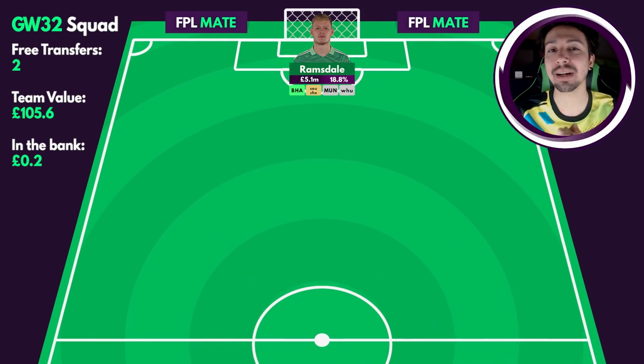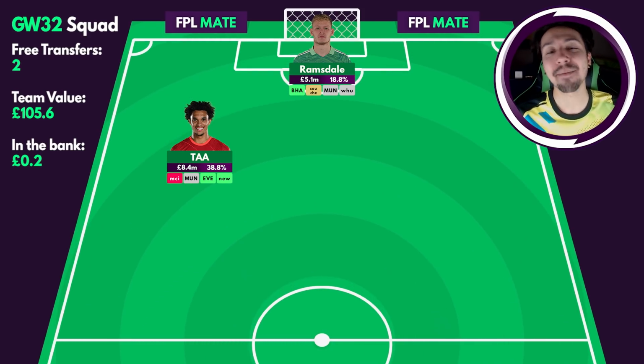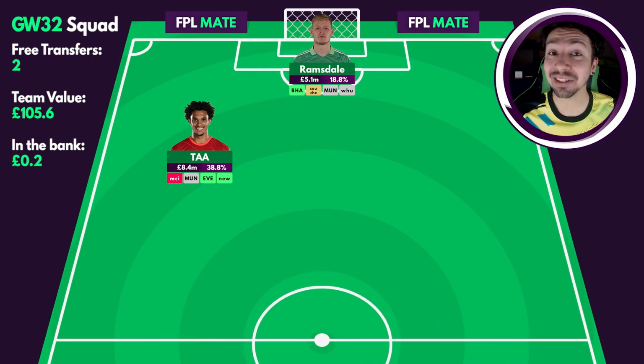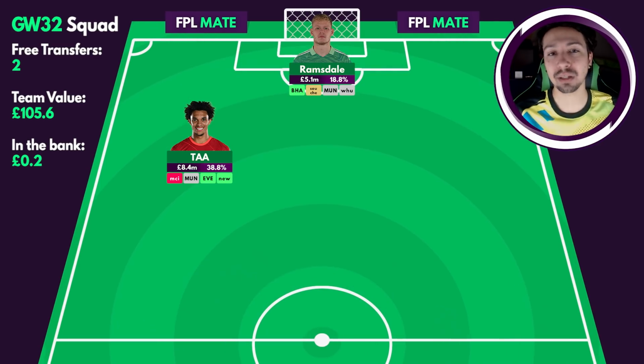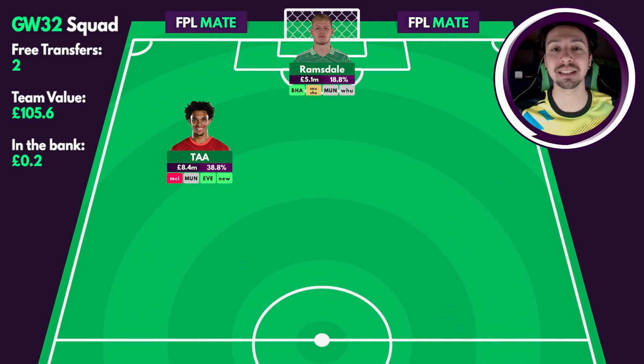Into defence, we have got Trent Alexander-Arnold. Now, this one is a little bit trickier. We've got Man City away. That is not ideal, right, guys? It's one of the worst fixtures you can possibly imagine, really. But in any case, we know what Liverpool are like. Again, one of the top defences in the league. But also, you can't just think of the Liverpool defenders as defenders.